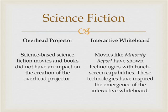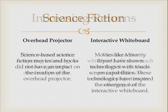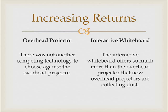Science fiction is based on new technology which emerges from science-based science fiction. With the overhead projector, science-based science fiction movies and books did not have an impact on its creation. Movies like Minority Report have shown technologies with touchscreen capabilities. These technologies have inspired the emergence of the interactive whiteboard.